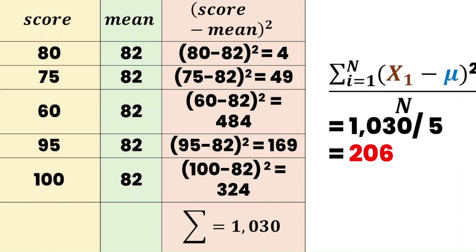Tapos, sabi sa last process sa formula, ito yung mga symbols na lang ginamit ko, pero actually, same lang to sa kanina. And here, again, is the total number or the number of scores. Ilang scores ba lahat? 1, 2, 3, 4, 5. So, divided by 5, 1,030 divided by 5 is 206. Kaya ang answer is 206.